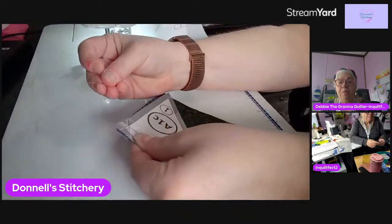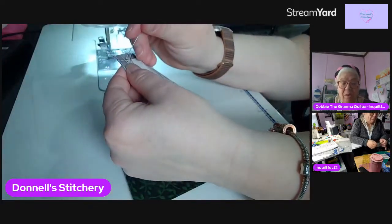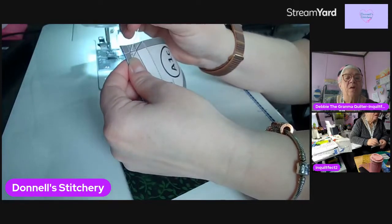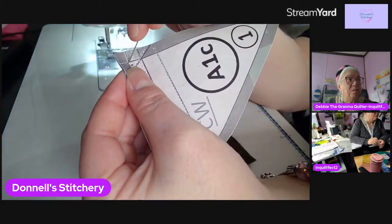So what I do is, for the A1C, I'm going to put my pen in through this little hole right here, or this little notch right where the gray meets right here at this corner, the black lines.